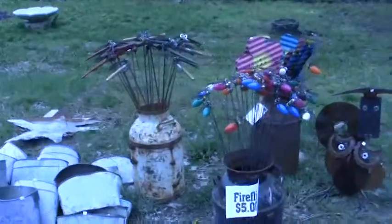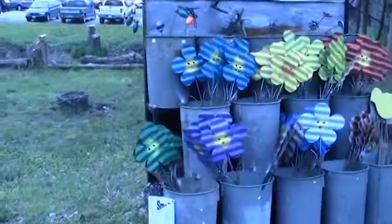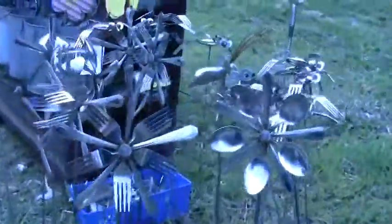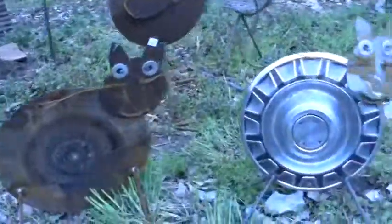Well, we do recycled, and most of it's iron work. We do everything from farm parts, car parts, salvage industrial scrap. We can make just about anything. I mean, we do stuff from garden art to items for restaurants, businesses, chairs, seating, lighting. There's just no end to what we can do. And they can find you online at junkfx.com. That's our webpage. Our Facebook at junkfx.